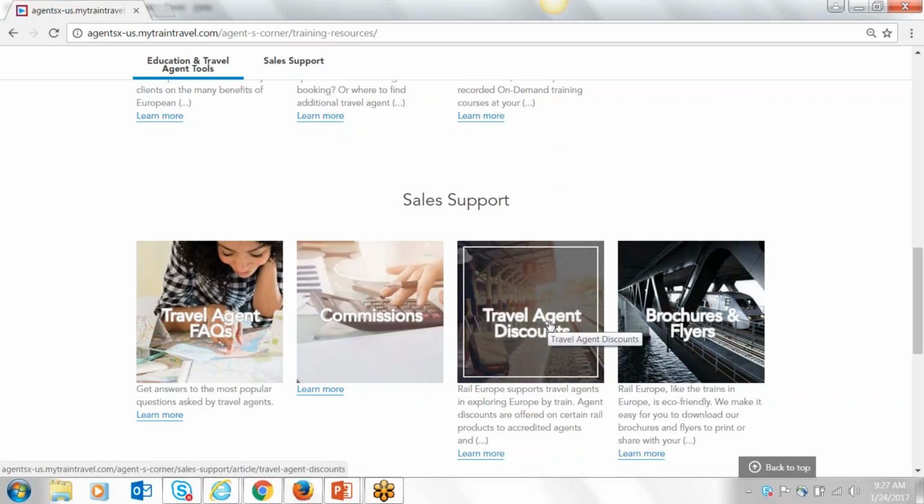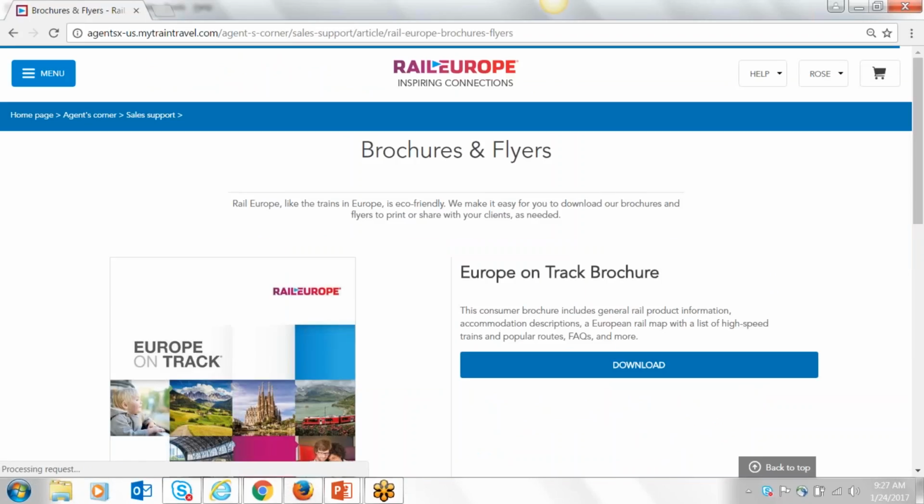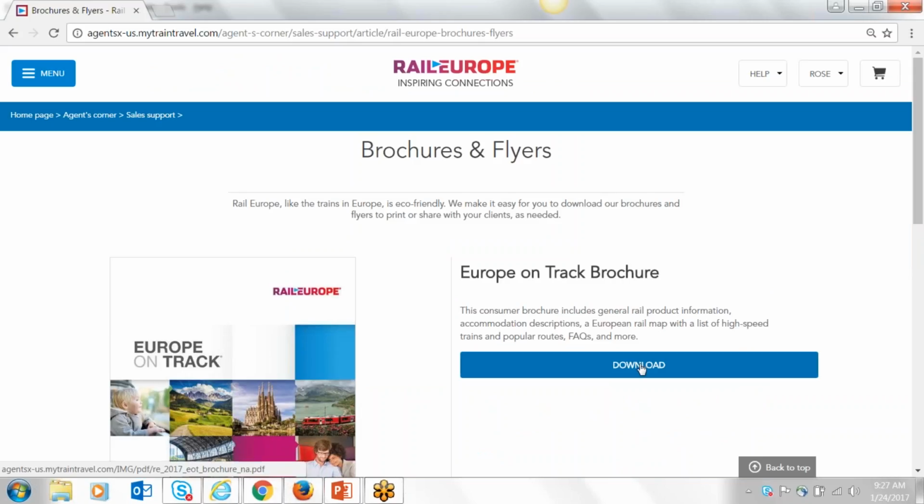Under the sales support, you have an area where you can book your agent discounts. And also, you'll have access to our brochures and flyers. As you have in the past, you can go ahead and download our brochure, save it to a PDF file, and email it to a client.